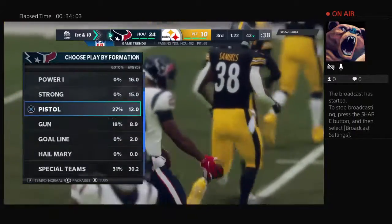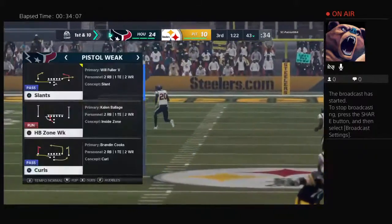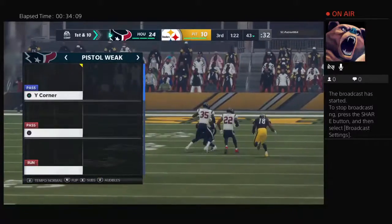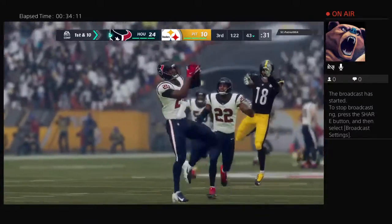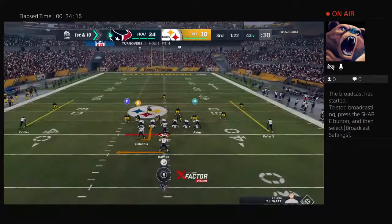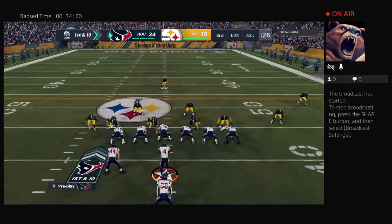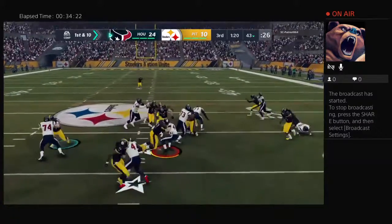Intercepted by the Texans. When you're in man coverage and you have help over the top, you become a much more confident defender. Trail the receiver and know that someone over the top can make a play, and that's exactly what happened here. The free safety coming up with the interception. Good starting field position for the Houston Texans as they come up 1st and 10 at their own 43.